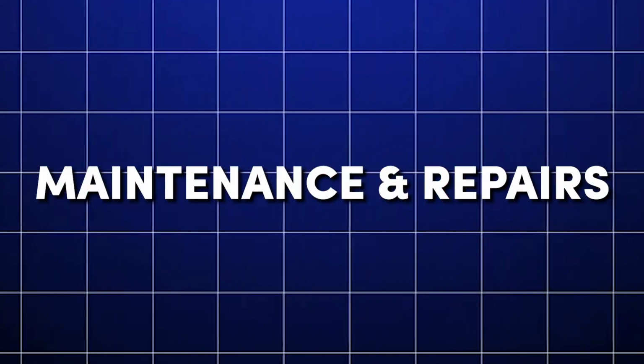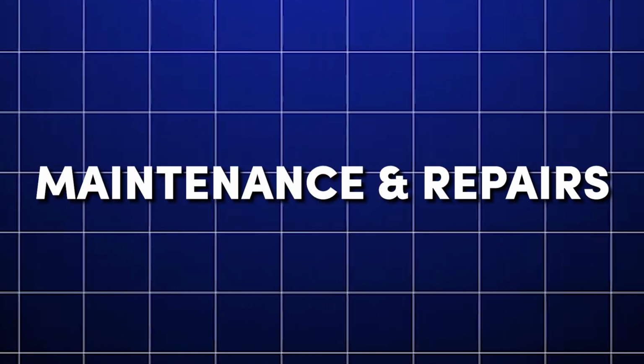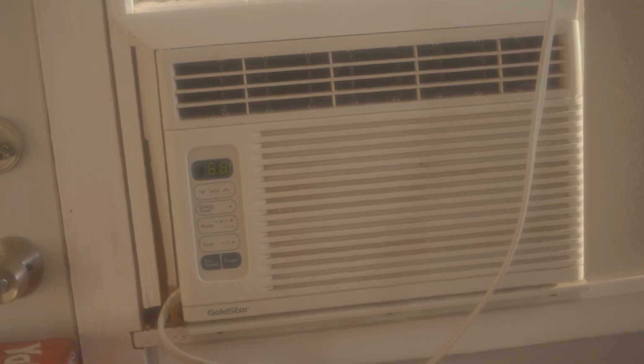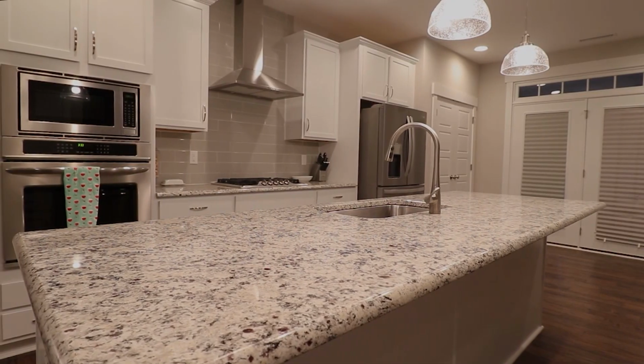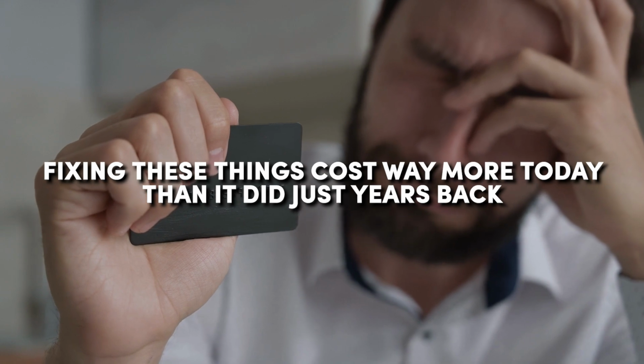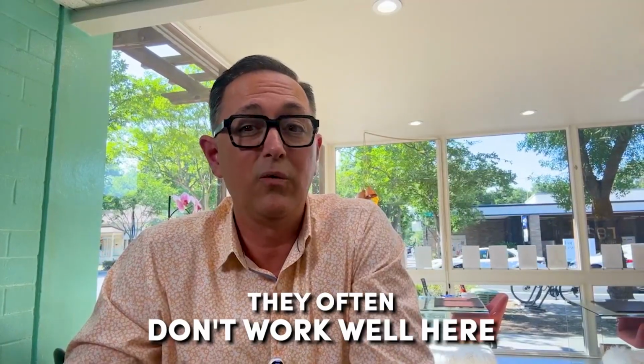And third, maintenance and repairs. This is where things can get really unpredictable. You've got your routine stuff, maybe some landscaping, but it's the unexpected repairs that can hit hard. An air conditioner dying in July, a pipe bursting, an appliance giving out. Fixing these things costs way more today than it did just years back. Parts and labor are going way up. Forget those old formulas like the 50% rule for estimating expenses. They often don't work well here.